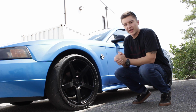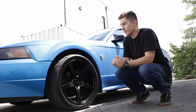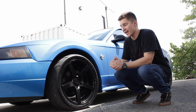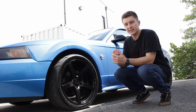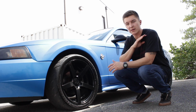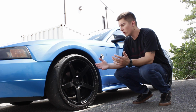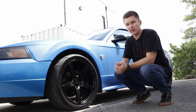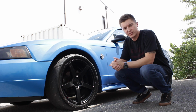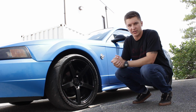So for number 3, that is gonna be the blue and black color scheme I actually have going on this car. Now when I first got it, this car came with alloy Cobra wheels, and I absolutely hated them. Then I upgraded to chrome Saleens, and honestly, the blue and the chrome looked absolutely fantastic. But I had the smoked headlights, the smoked tail lights, and I wanted to get a little creative with the car. So I went out and got the black gloss Rovos, and I can honestly say I'm so happy with the car's color scheme now.